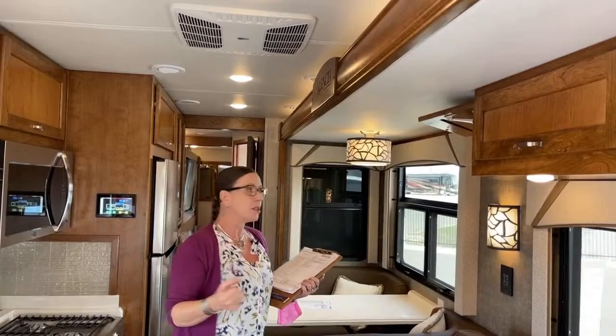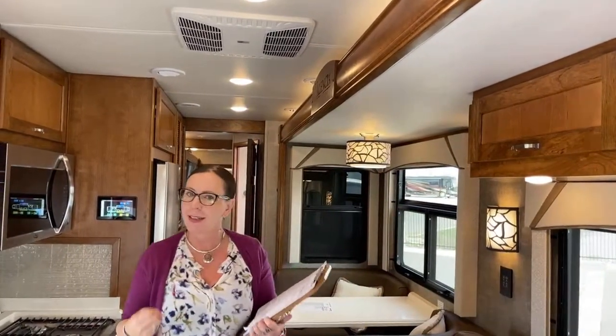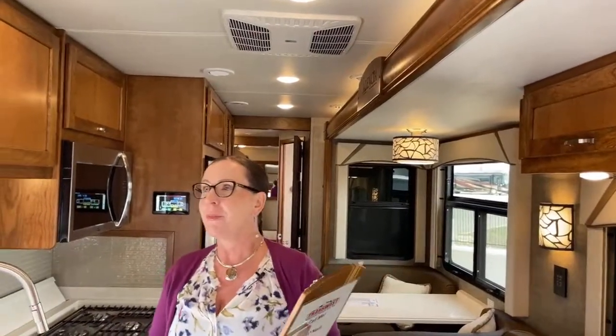The drive sensation is also very different. It kind of feels like you're eating the road. It's a really nice drive characteristic. It's a little less luxurious than a bus front.